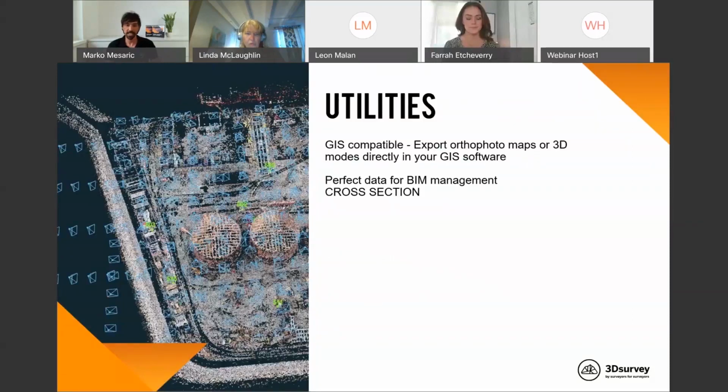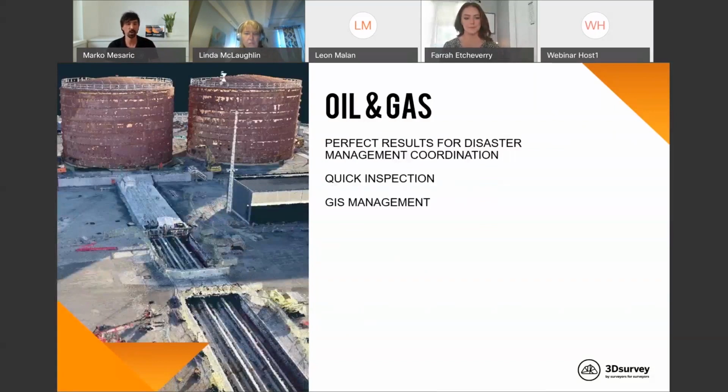Okay, in utilities, I would like to mention everything is also GIS compatible and ready for BIM management if you are using that kind of technology, and the same goes for oil and gas. So perfect results for disaster management, coordination, if you need quick inspection management and GIS management.